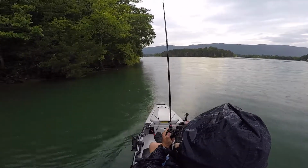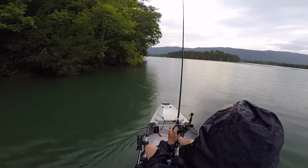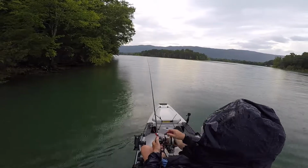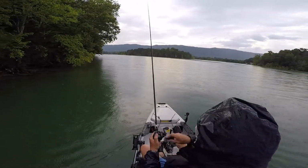All right, here comes the rain, just like I expected. I saw it on my mobile app radar, and it gets even a little worse here before it gets better.